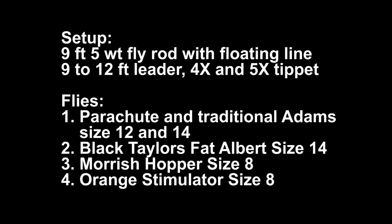The flies we used throughout the day were the parachute Adams and a traditional Adams, size 12 and 14. We had best luck with the 14. We used a black Chubby Fat Albert in size 14. We had really good luck with that. We caught a few fish on a Moorish hopper, size 8, and a couple fish on an orange stimulator, size 8.